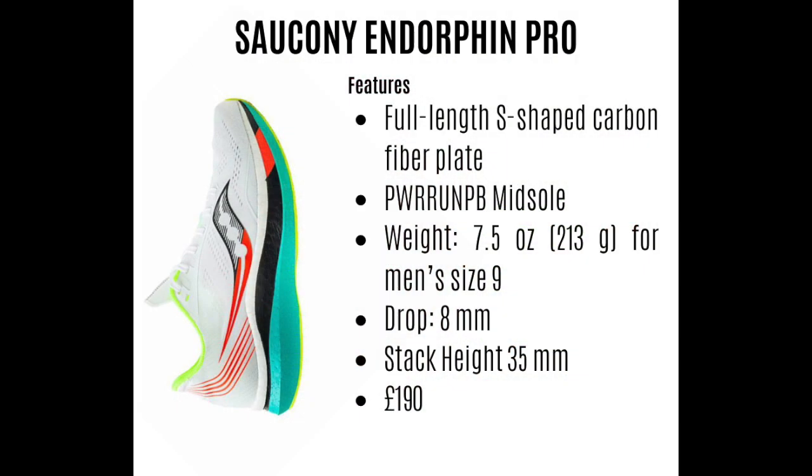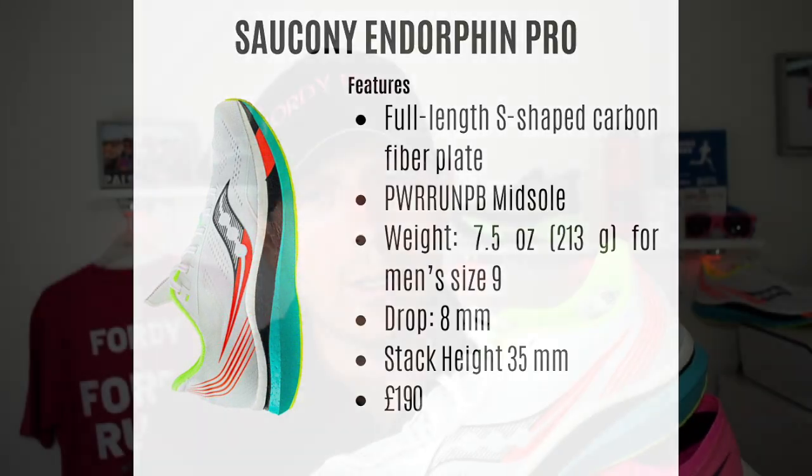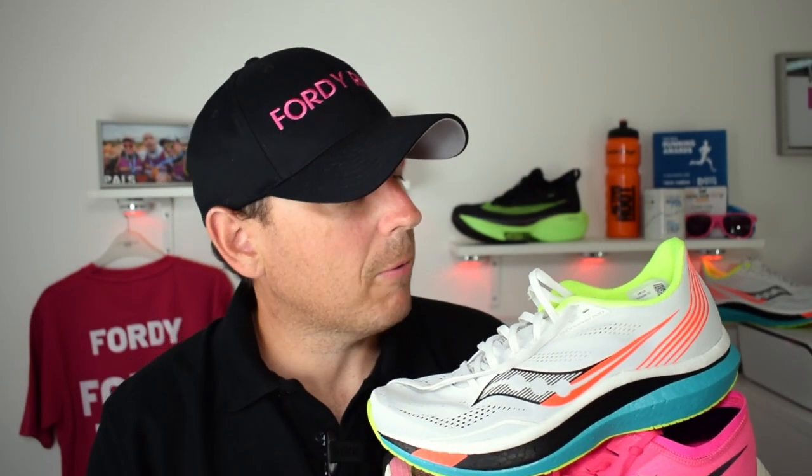The Saucony Endorphin Pro with its speed roll technology. This shoe is again a nice and light shoe at 7.5 ounces. Stack height is 35mm with an 8mm drop. You've got the Power Run PB midsole, and it's got an S-shaped carbon plate in it.